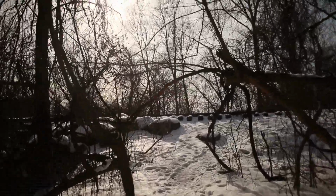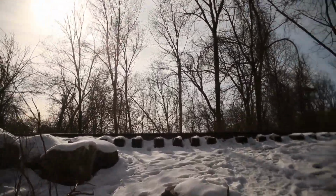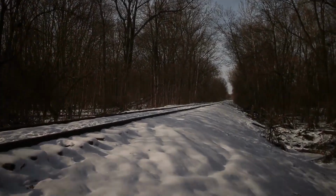Headed to the south, closer to the rail corridor. And somebody's cut tree limbs and stuff. Yeah, this is not a pedestrian crossing though. Kind of incredible. Let's take a peek.